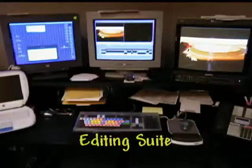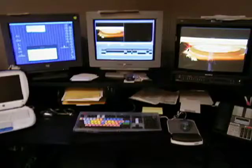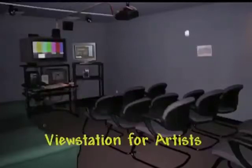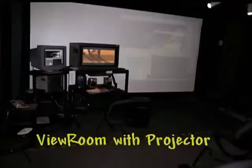This was a nice editing suite. We used Avid for our main film editing systems. We had a master theater called the C Theater. I maintained the quality image performance of that theater for many years. The artists would watch dailies inside of view stations that included HD monitoring. And in some cases, we had both HD monitoring and projection systems as well.